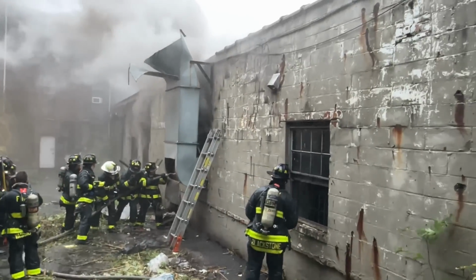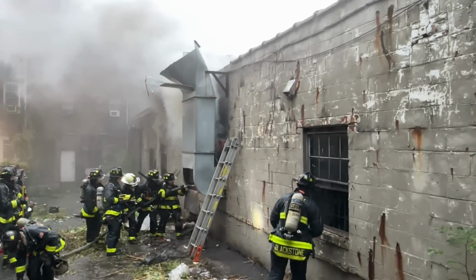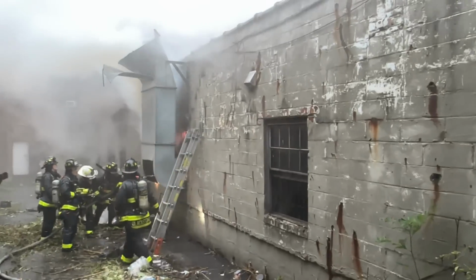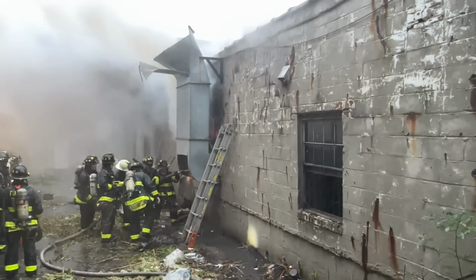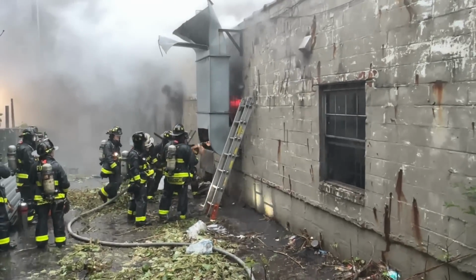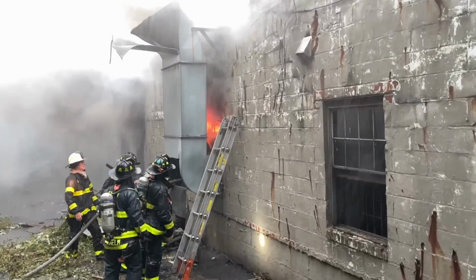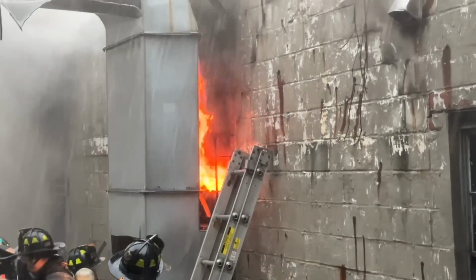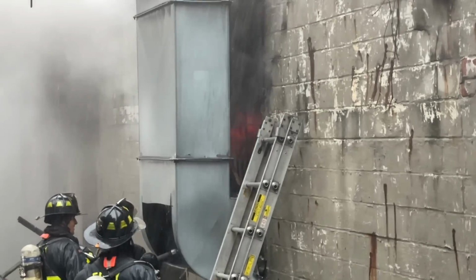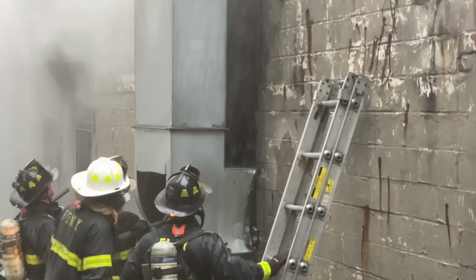There's a fire trying to pop out again. The fire's trying to vent through there. They're trying to get it, but it's coming out, man. There it is. You see it? In the center of your screen. They got heavy fire in there. There's the fire. Holy shit.